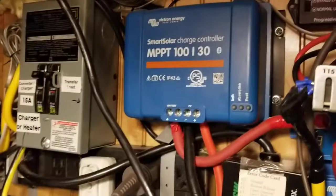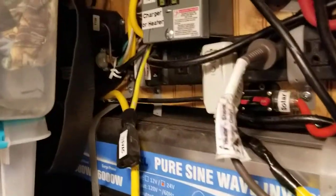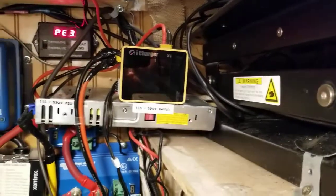This one has a display. It has also a bypass switch, which I'm not going to use. And the actual EMS box is back there. So the 120 volt coming in goes through that box first and reads out there and displays what the error is. Here I have a 24 volt Tesla battery that the shore power is capable of charging by way of this iCharger.